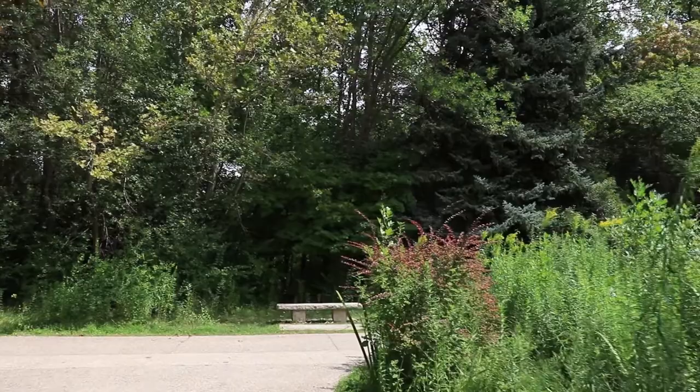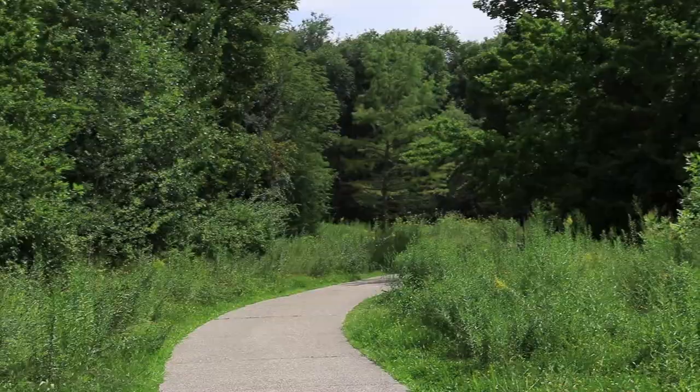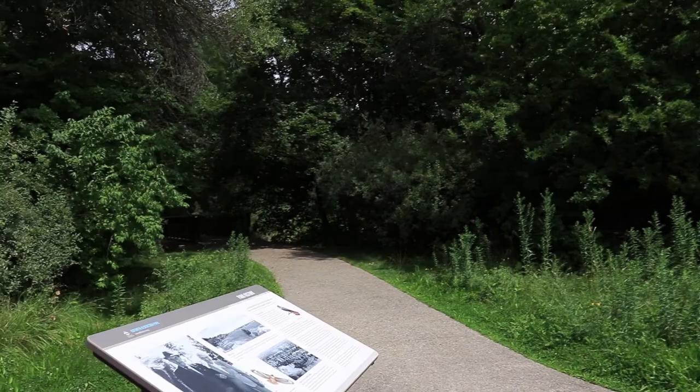So here's another cool rock. You can have people lean up against that, use it as a background, have people sit on it. Safety first. So if you can see, when we first started coming into the park, that was where we would have taken a right, and it would have come down this direction, and then we can turn in here and go to another bridge.